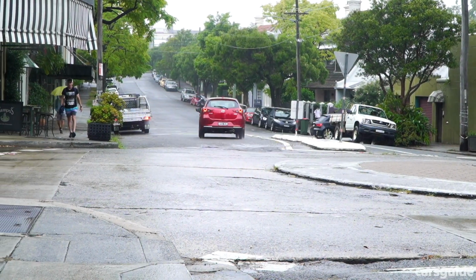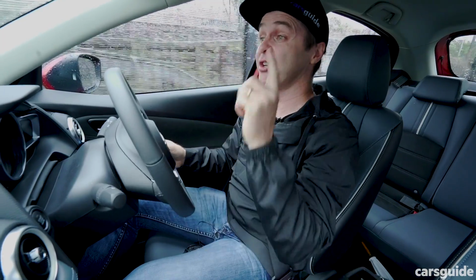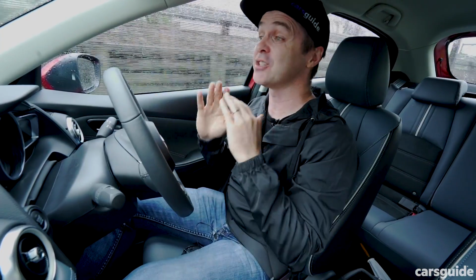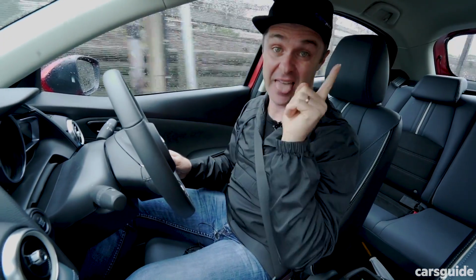The other thing that's really cool about this is all the safety gear. You've got front AEB, you've got rear AEB, you've got collision warnings, you've got blind spots, and it's got everything. So if you hit something in this car, that's on you.